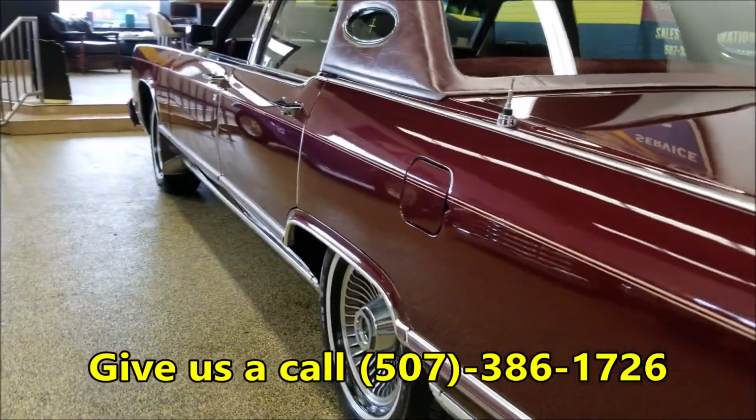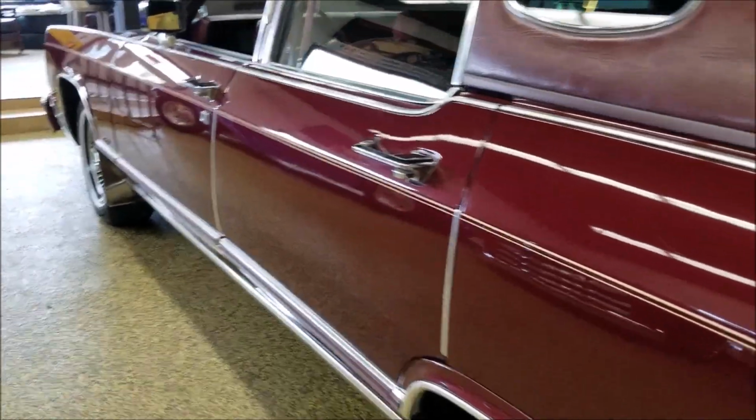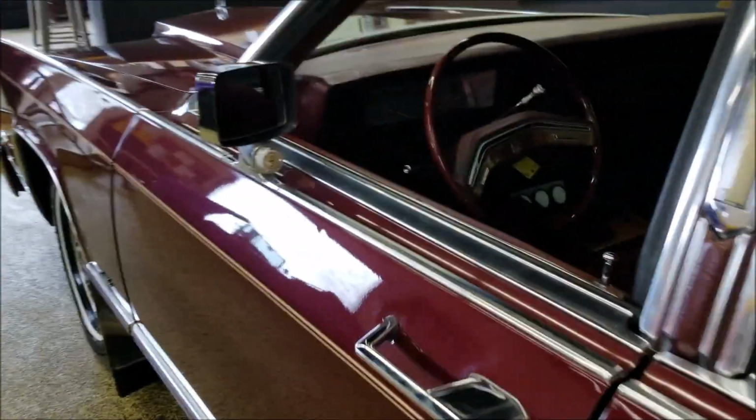Again, look down the length of this car. See how straight it is. Nice luster in the paint. Let's go ahead and check this interior out.